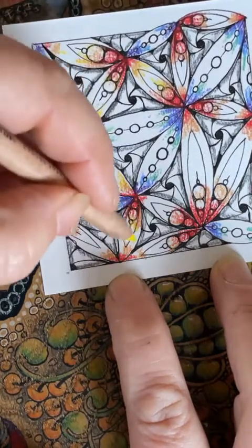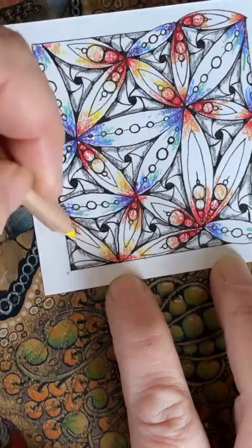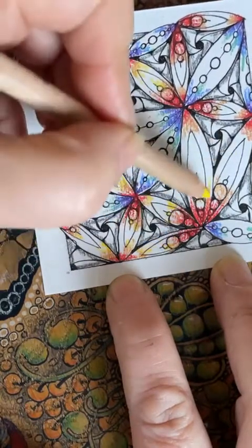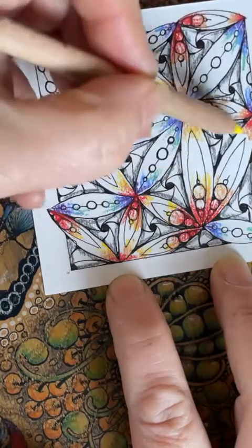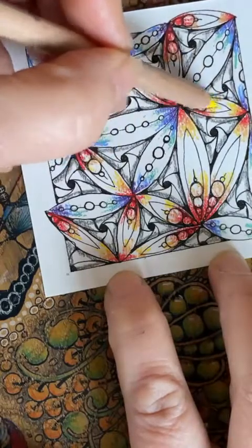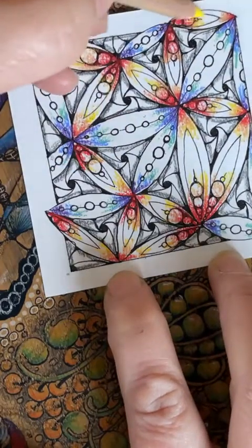Okay, you see I'm seriously not trying to go into the centre though, because I need a little bit of a white highlight just to bring it out. So I'm still working just on the ends. There we go. Okay, oh, a bit there.